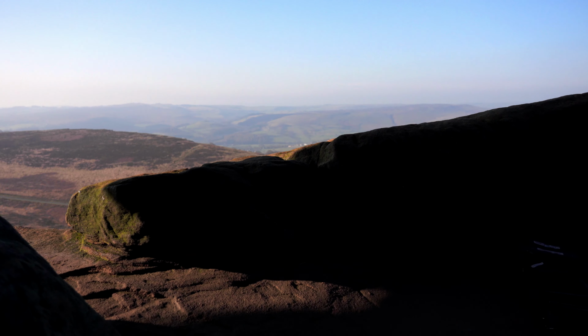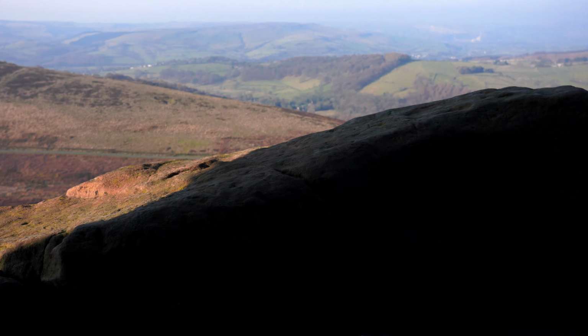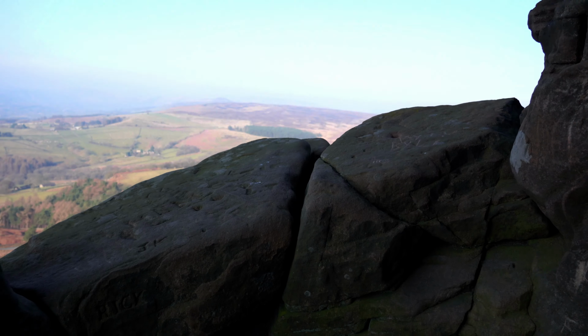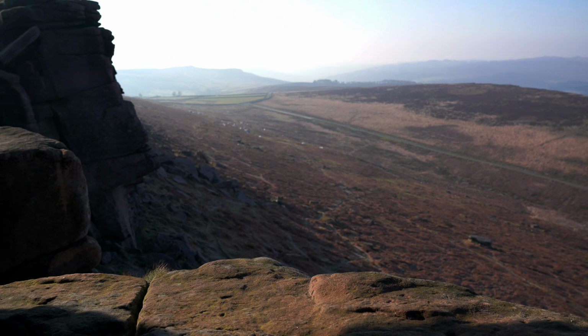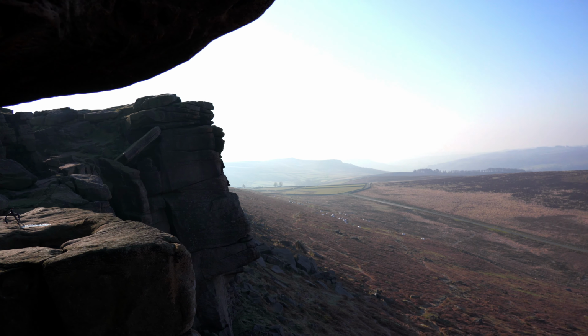You've got this natural balcony, which is nice at sunrise. You've got this like natural balcony here. And then the view from it is just epic. I mean, it doesn't show as good on camera. But wow, what a view.